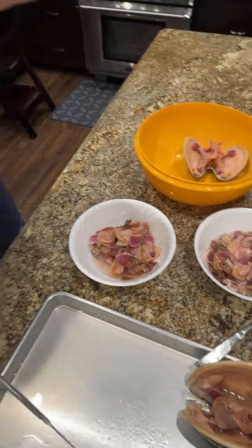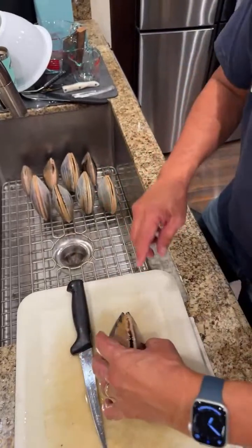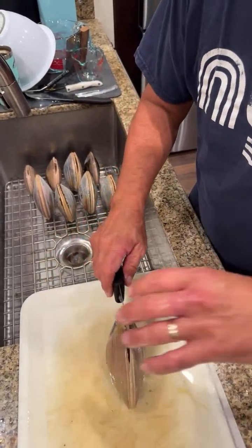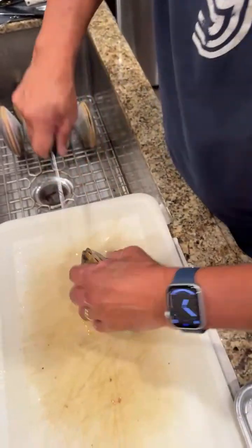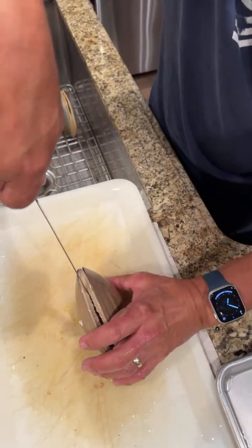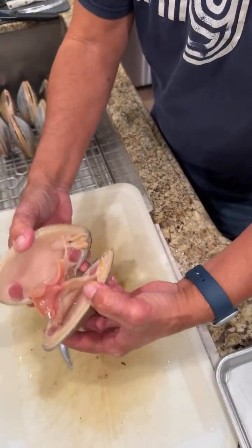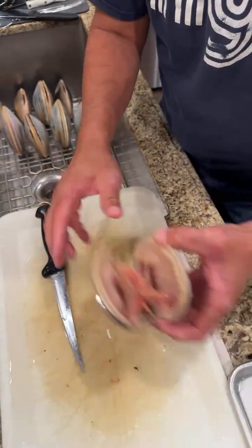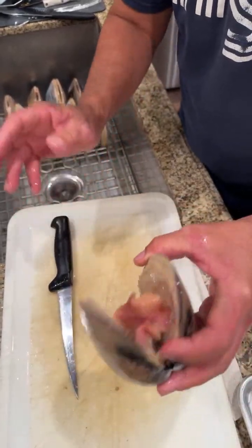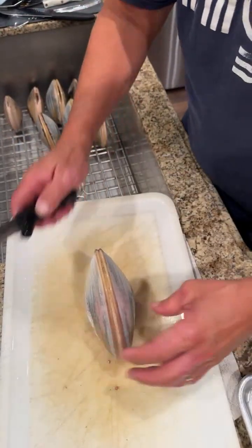Let me switch this over to this side again. This one was closed up earlier, so now it's relaxed. Thank you, Julie. I'm just going to go straight down. You don't have to use the whole knife. You can just go straight down like this and cut through that adductor muscle, which can sometimes be a little easier. All that liquid coming out is just ocean water. That's not juice.